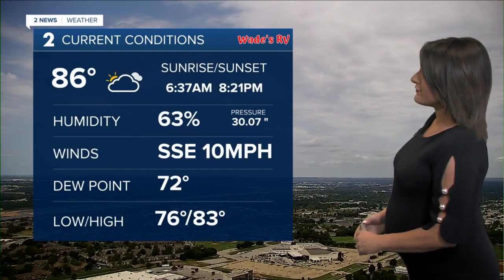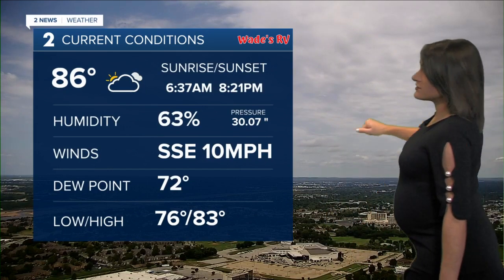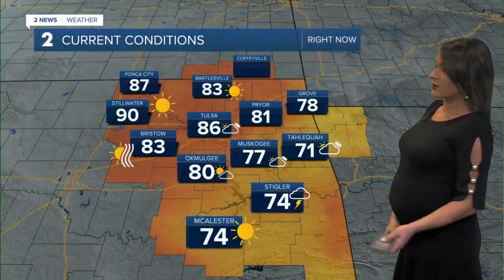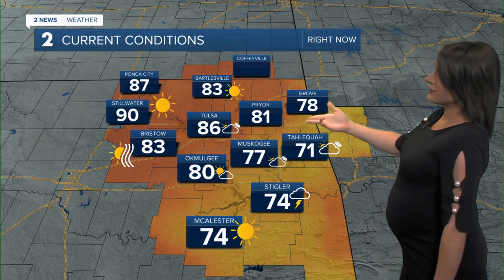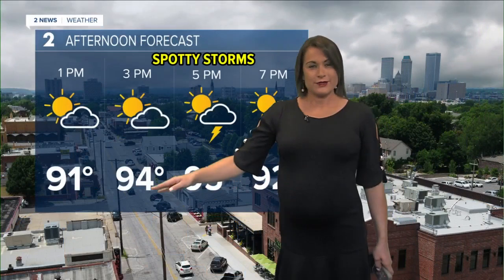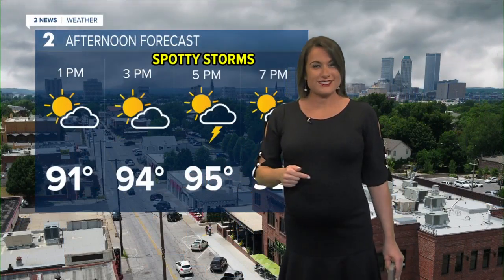86 at this hour here for Tulsa. Live look right now. This is all part of Wade's RV Weather Camera Network looking out. We do have those clouds, but notice some sun trying to peek through. Southeast winds about 10 miles per hour. Dew points right now about 72, so we'll start to feel that humidity creeping back into the forecast, making it feel a little bit hotter for this afternoon. 81 in Pryor, 78 over to Grove. How about 90 over in Stillwater, where we didn't receive quite as much rainfall, at least for today.